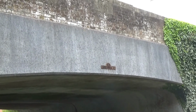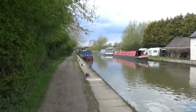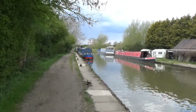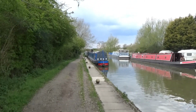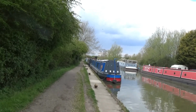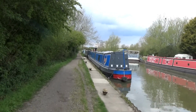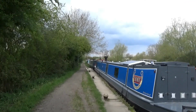So here is Kilby Bridge, as evidenced by the bridge. 11 years since we moored up here in a canal boat on our way round the Leicester Ring. And went and had curry and a pint for a fiver, I think, in the pub I just walked past. Happy memories.